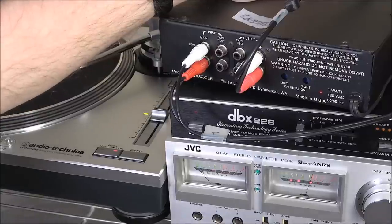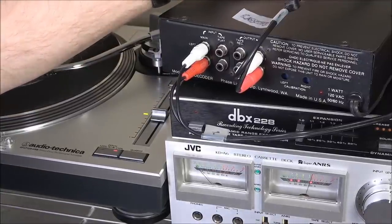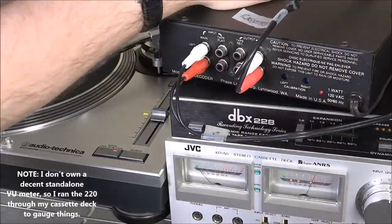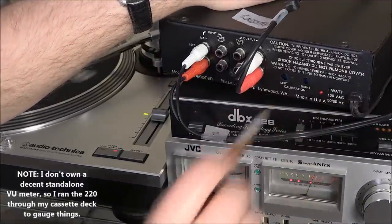Now, given the similarities to Dolby noise reduction, I opted to calibrate the 220 like I would an outboard Dolby unit, keeping the two audio channels equal and in tune with each other, so to speak. My method proved to be wrong, but in my defense, not by much.